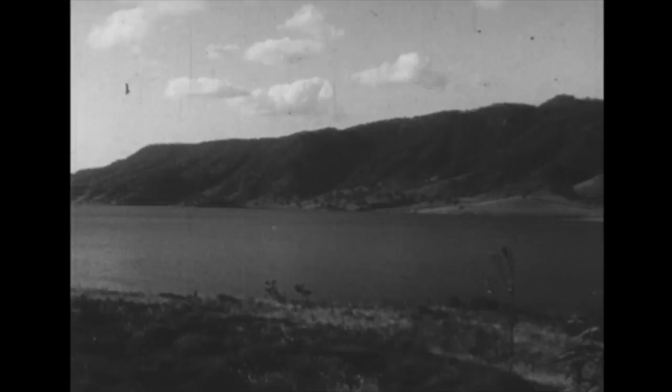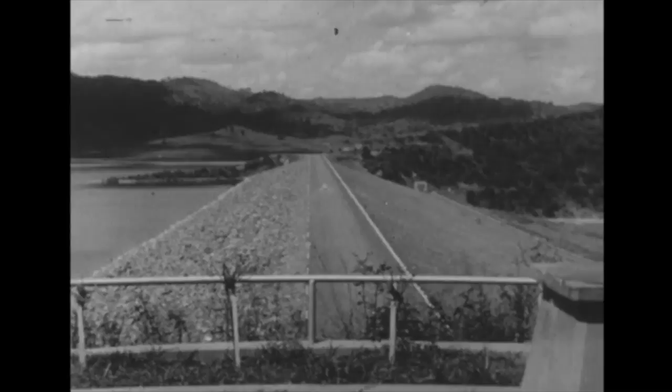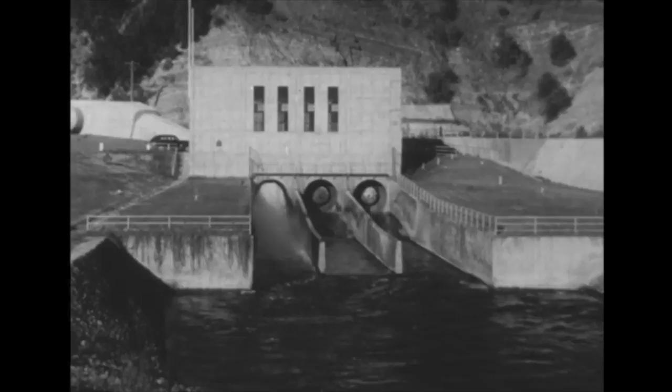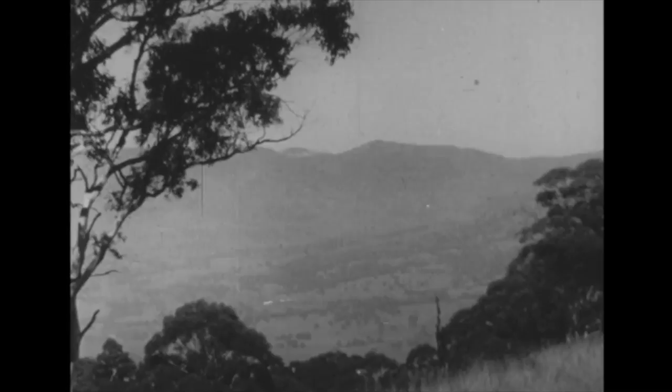The great earth wall stretches across to an isolated hill, beyond which the spillway awaits the flood time overflow. Meanwhile, the river continues from a tunnel beneath the hill. Now it flows through dairy flats and undulating pastures towards Aberdeen. Near Aberdeen, it's joined by the Pages River, which rises on the steep slopes of the Liverpool Range near the town of Murrurundi, the valley's most northerly district centre.